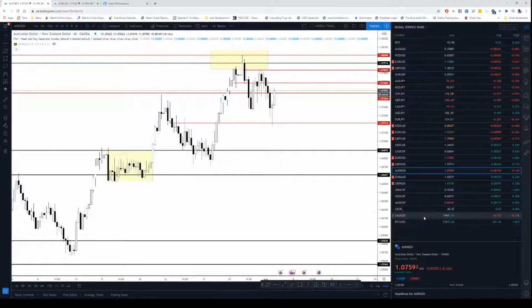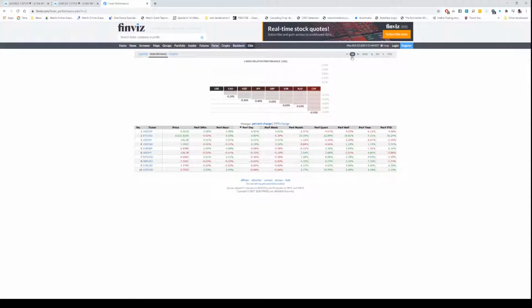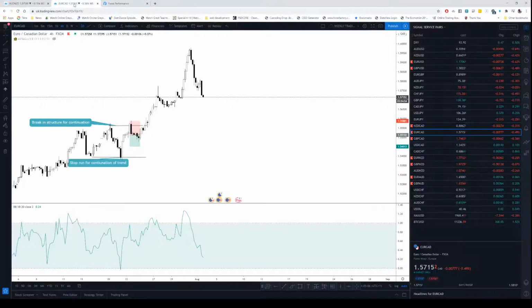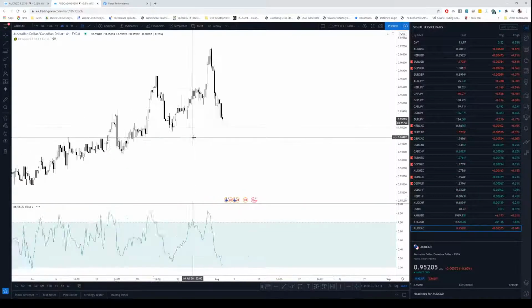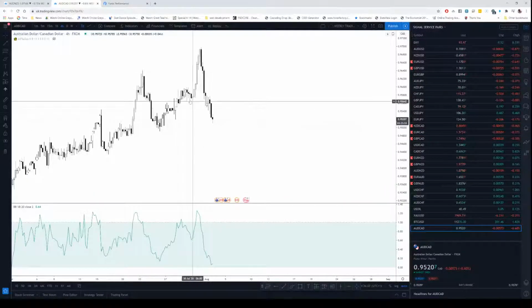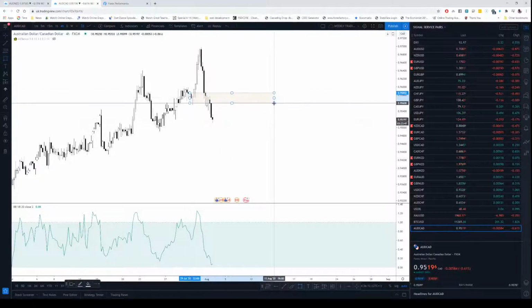What other strong pair is out there? Let's go on to this and see what strong pairs we have there. Yeah, Aussie CAD. I've not looked at that pair for a while. Let's have a look. Aussie CAD. Look at that. There you go. We broke in that, so we should see continuation to the downside.